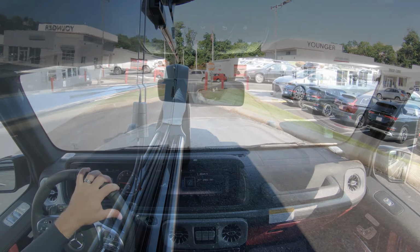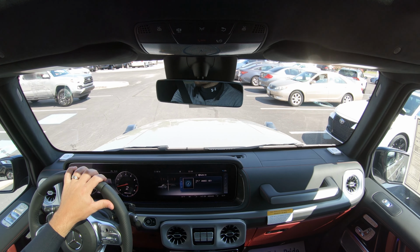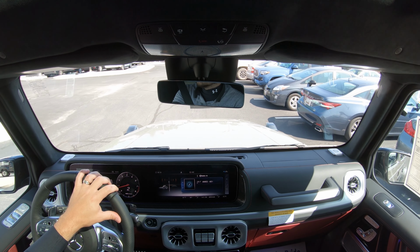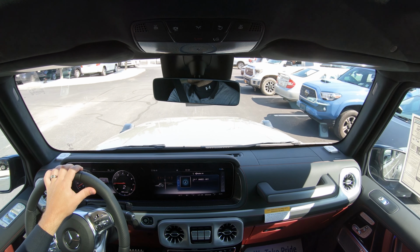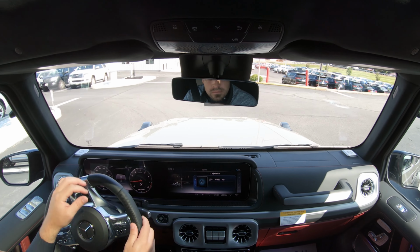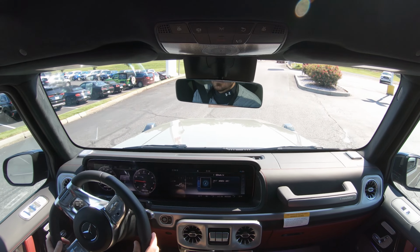As far as cabin noise goes, I will say you get an acoustic laminated front windshield, and every single door glass as well is laminated. Typically when you get acoustic laminated windows, you get the front windshield typically coming standard, then the front door glass is sometimes optional, but the rear door glass is also laminated on the G-Wagon. So this is a very serene cabin for that particular reason.